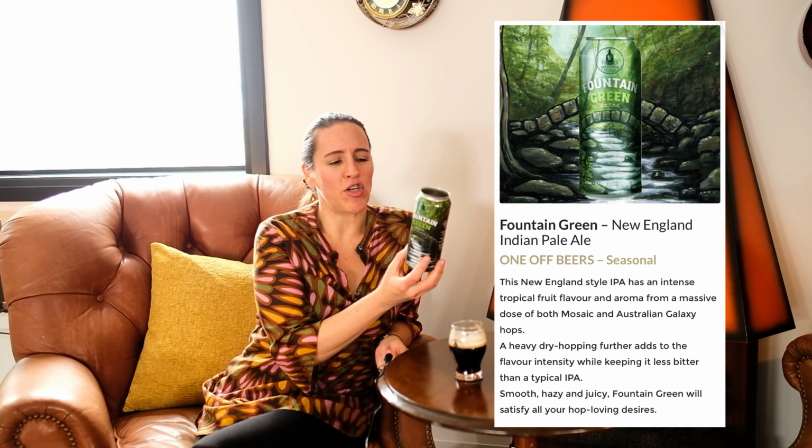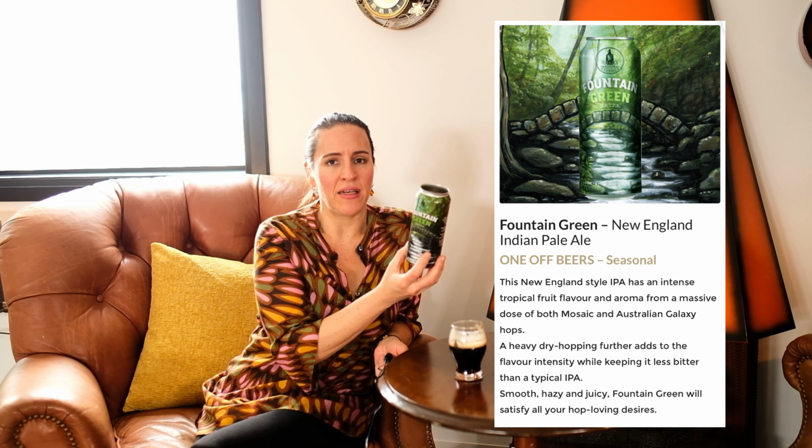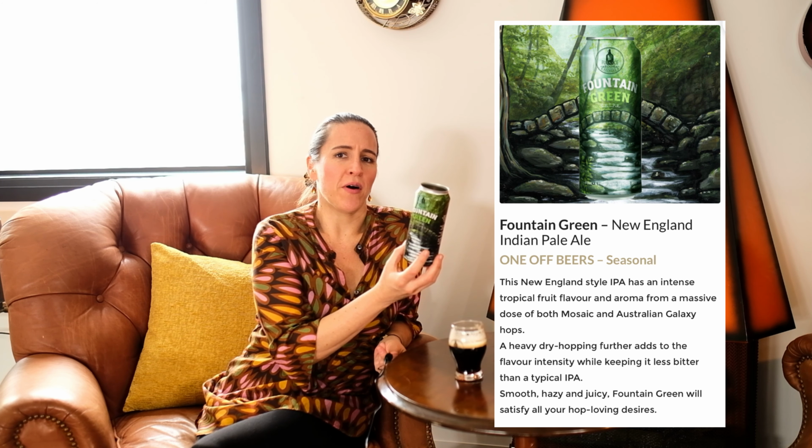And the same with Fountain Green. Fountain Green is a New England IPA, so a New England Indian Pale Ale. It's got tropical fruit flavors with a massive dose of Mosaic and Australian Galaxy hops. So if you are into hoppy beers, this is highly recommended. Beautiful and crisp.